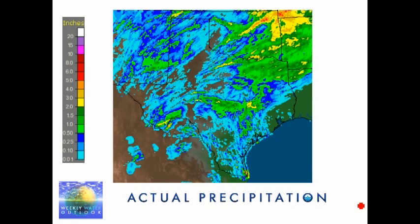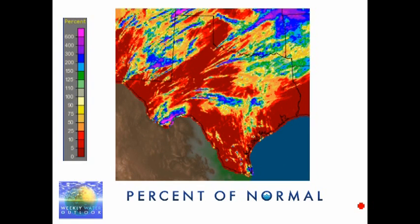As a matter of fact, the blue areas here are only a tenth to about a half inch of rain. And I think that would be pretty much the typical amount of rain that fell over the state. Now, in the far northeast part of the state, you see some green, and that's an inch or so, 1 to 2 inches. But again, for the most part, generally light amounts of rainfall.